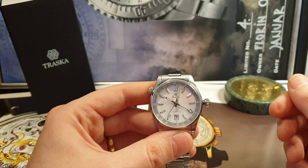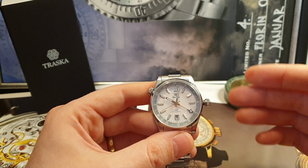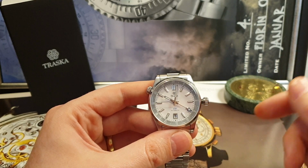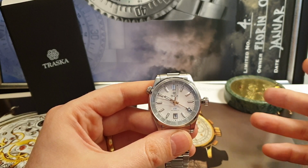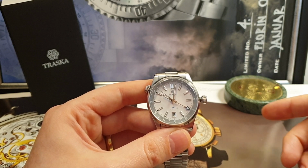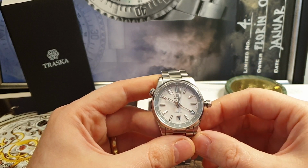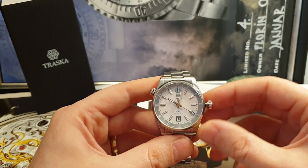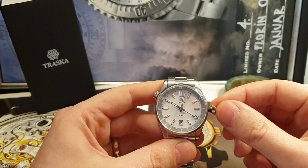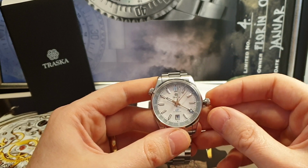As I'm working on board vessels, I'm an officer on board cargo vessels. We are doing passages from, for example, Asia to South America, and during a Pacific passage we need to advance or retard 8-9 hours. So this is again a very useful feature for me, as I can do this fast without interrupting the second hand or the minute hand.